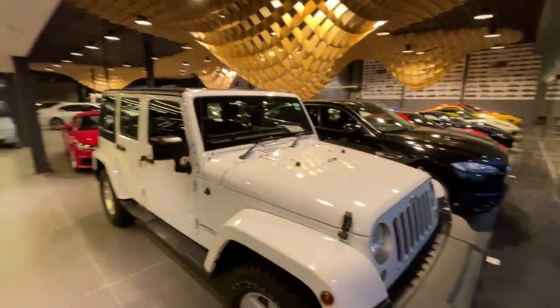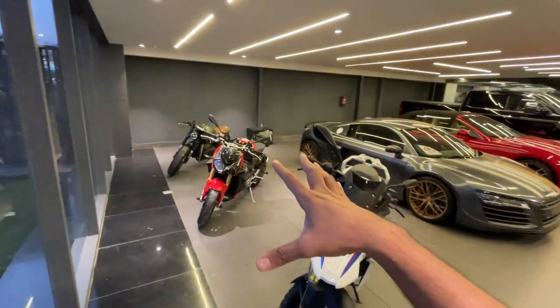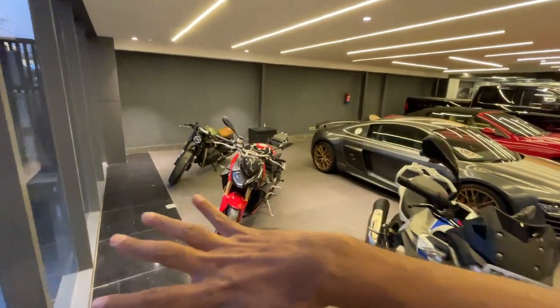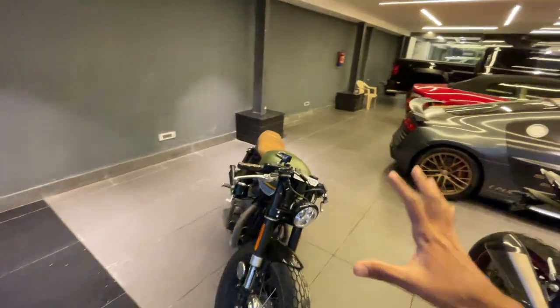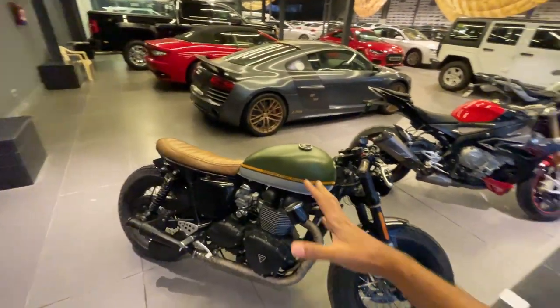I am here right now at what was earlier CL5 Automotives. Now it is SK Car Lounge and it is completely changed and transformed. I'm going to do a quick walk around of the showroom to show you how kick-ass it is with a great inventory of cars and bikes too.